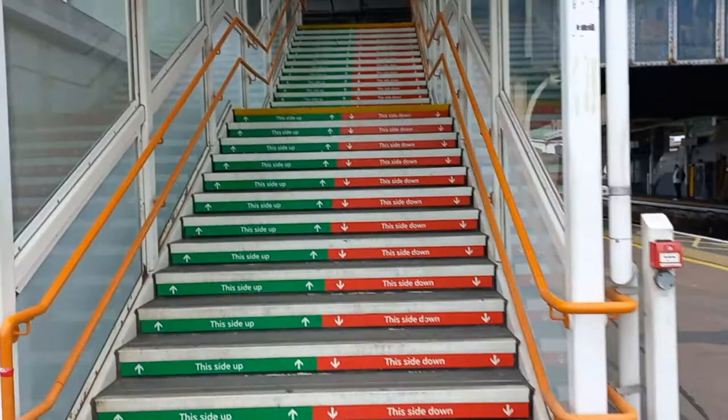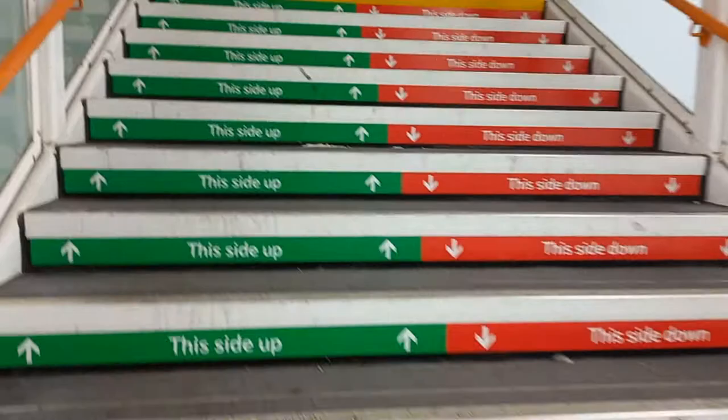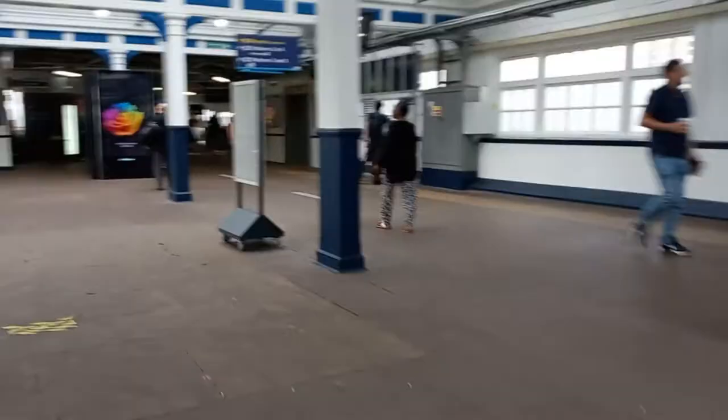And what we'll do, we'll just go upstairs. The famous stairs of Clapham Junction. Green, which means this side up, the red, which means this side down. Now we're going up to the famous footbridge at Clapham Junction station. Where we go this way. And then we go down this footbridge, down these stairs rather.